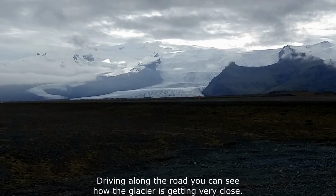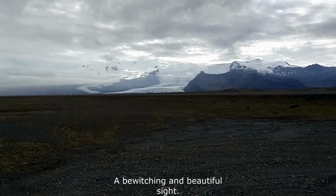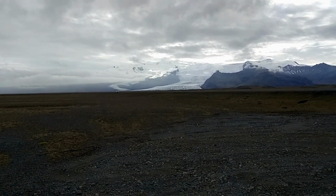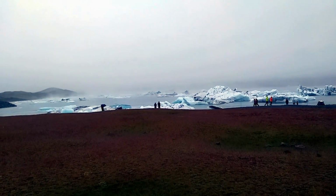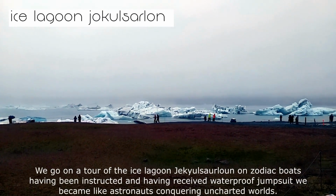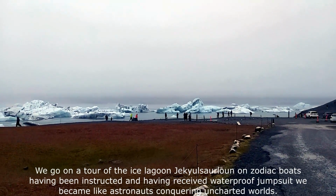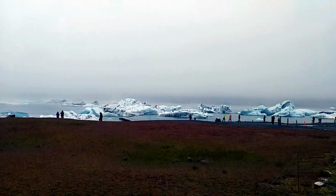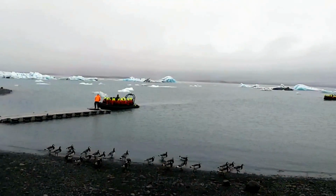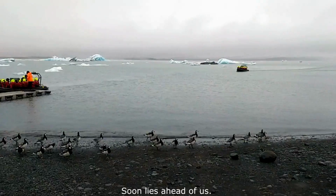Driving along the road, you can see how the glacier is getting very close. A bewitching and beautiful sight. We go on a tour of the ice lagoon Jökulsárlón on Zodiac boats. Having been instructed and having received waterproof jumpsuits, we looked like astronauts conquering uncharted worlds. Now we see the previous groups returning from the tour. Soon our turn lies ahead.